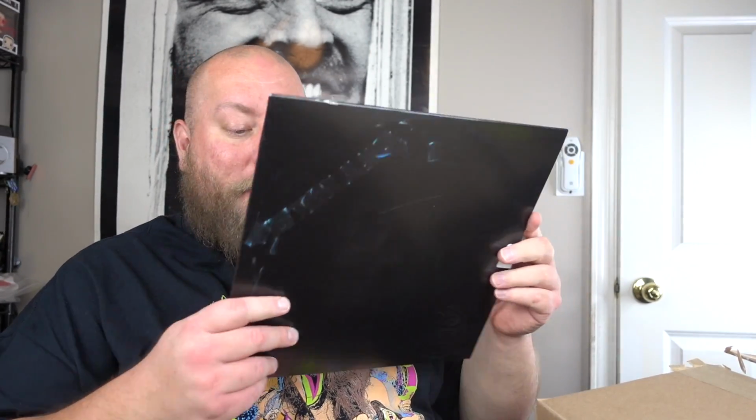Oh, next vinyl is a definite keeper. We have Metallica Black Album. Awesome. The album that pretty much changed the face of rock in the 1990s. This is wonderful. Let's see condition. Oh, they look beautiful. I'll take it. This, once again, is going to collection.